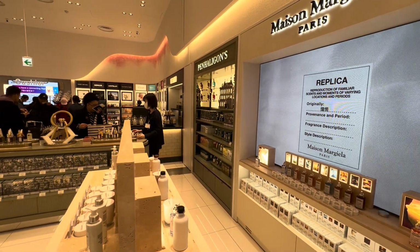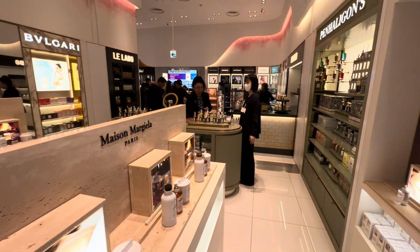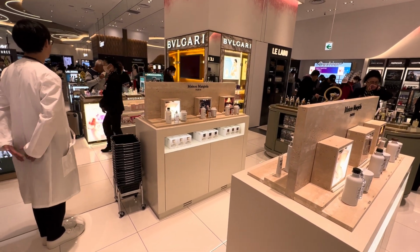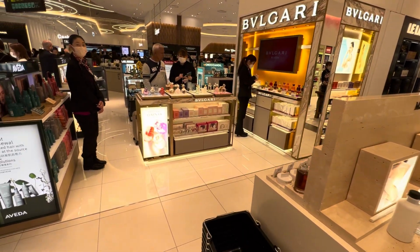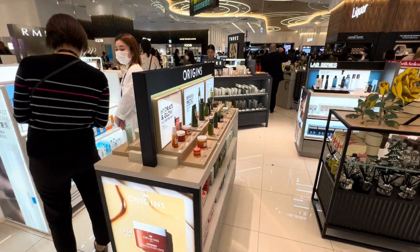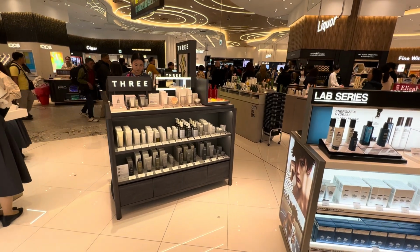There's Penhaligon's, as always beautifully displayed, and niche fragrances in general, but niche fragrances in particular are growing here fast, as they are throughout much of Asia. Right, we'll see if we can wander through here, and the staff graciously moving aside as we pick up more brands.